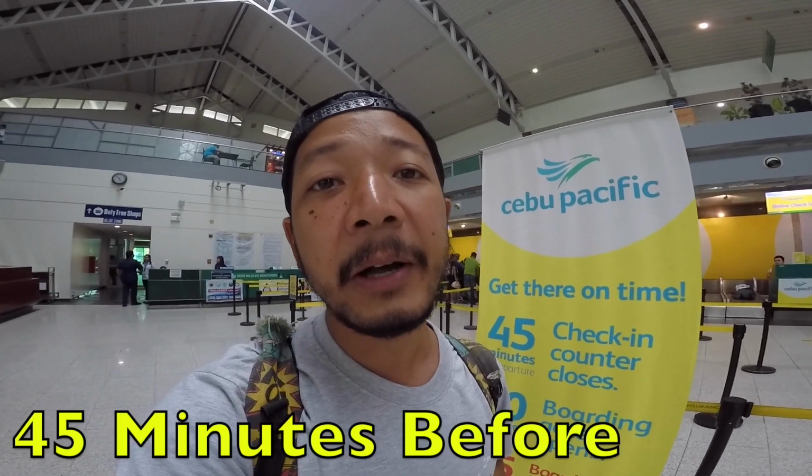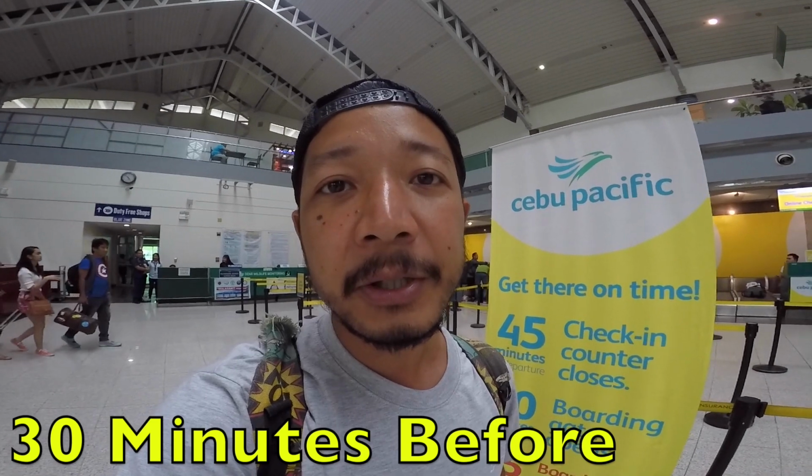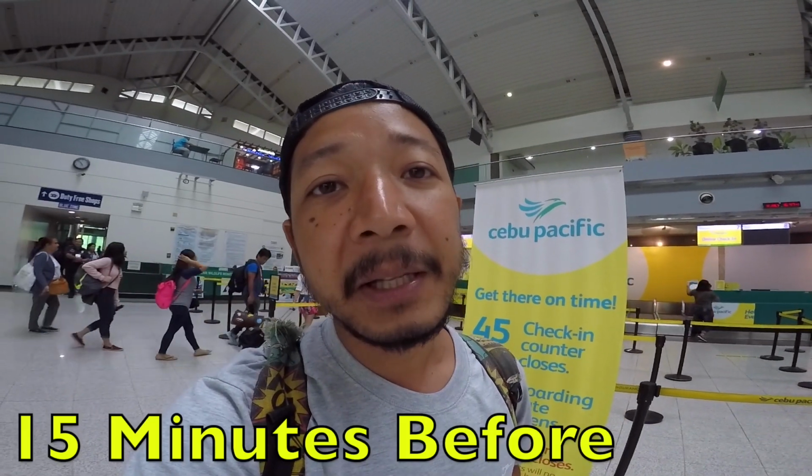So I'm back at the Davao airport after a couple of days. Based on the signs here, they remind you of a couple of things. The check-in counter closes about 45 minutes before departure. The boarding gates open 30 minutes before departure, and the boarding gates close 15 minutes before departure.